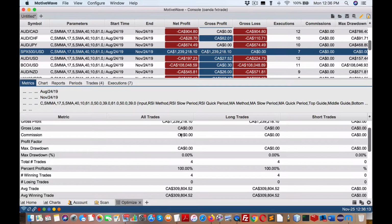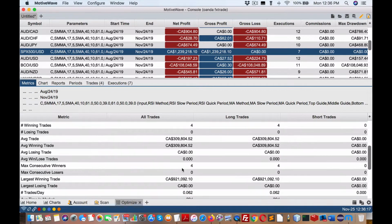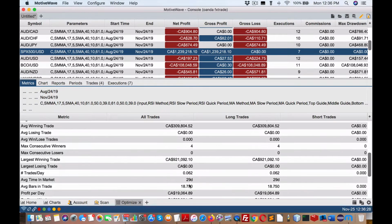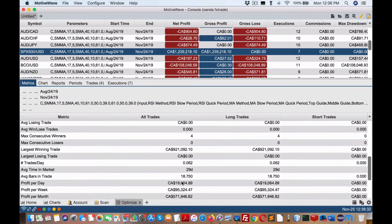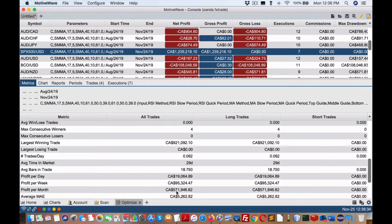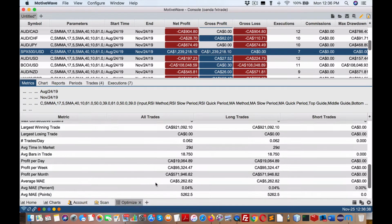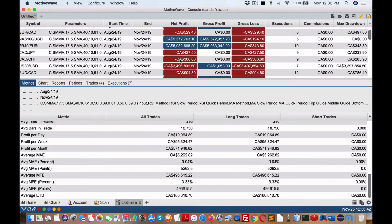that when you combine all the trades, average winning trade at 309,000, largest winning trade at 921,000. Number of trades a day, and this is using daily data, 0.062. Profit per day at 19,000, and profit per month $571,000. Just mind blowing. So that comes up to the next big question.